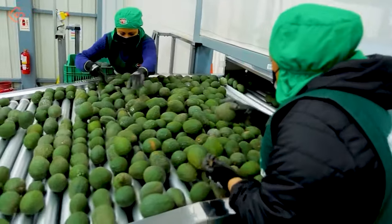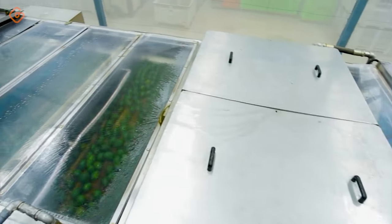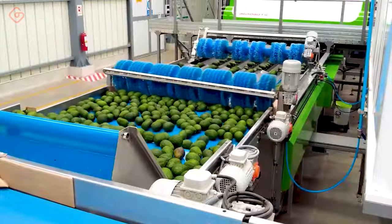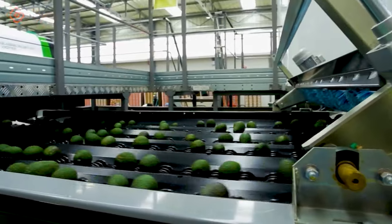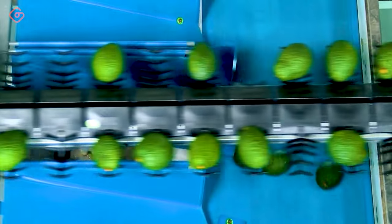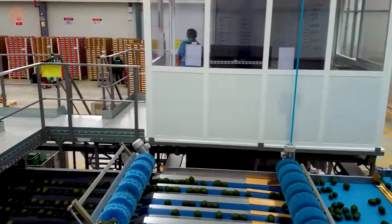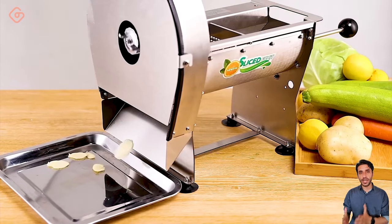Let's continue our journey to discover the leading fruit processing factories in the world today. Nutri 0 to 10mm commercial electric vegetable slicer can be adjusted quickly with just a few simple steps.